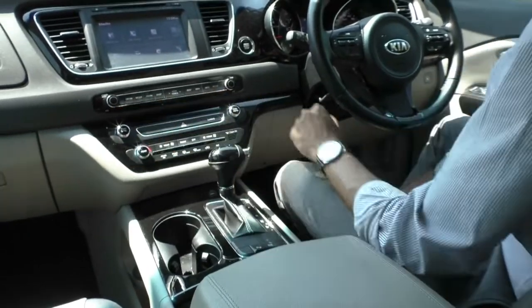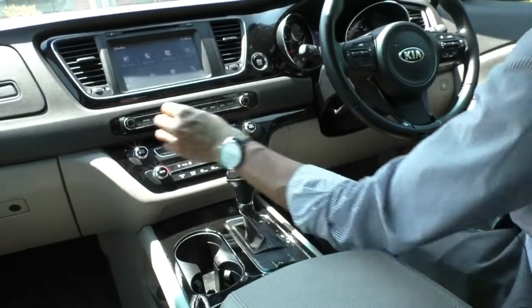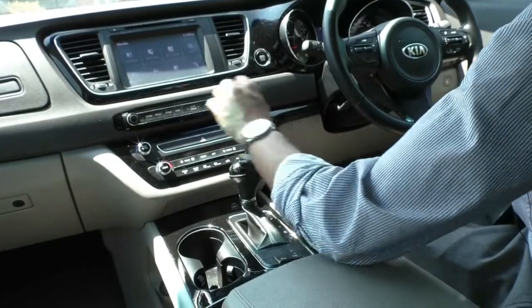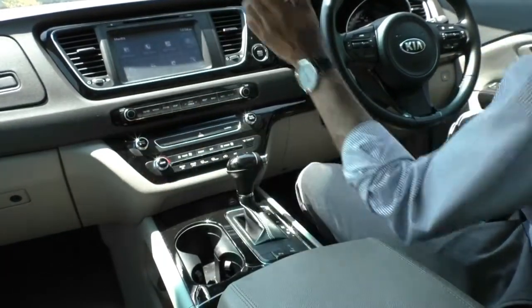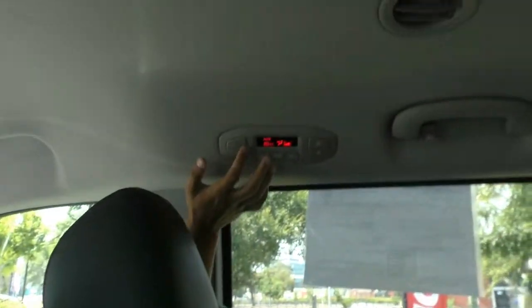Just under that are all your climate control settings. It is dual zone climate control, so actually tri-zone climate control. Passenger and driver have their own controls as well as the rear. Now you can control the rear from just here, however the rear does have its own controls just at the back here, which I'll get the camera person to pan over there to show you.